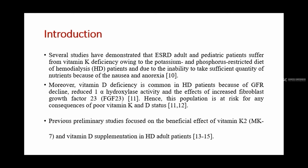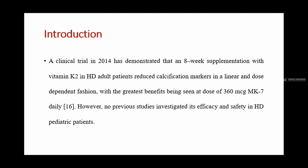Previous preliminary studies focused on the beneficial effect of vitamin K2, which is called menaquinone 7, and vitamin D supplementation in hemodialysis adult patients. In 2014, a clinical trial demonstrated that 8-week supplementation with vitamin K2 at a dose of 360 micrograms in hemodialysis adult patients reduced the calcification marker in a linear and dose-dependent fashion. However, no previous studies investigated its efficacy and safety in pediatric hemodialysis patients.